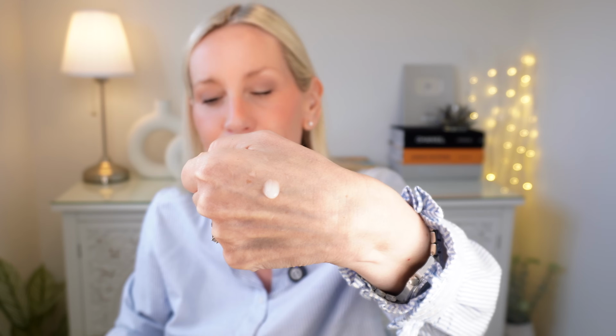It does the thing that we want it to do, which is to trap in moisture, create a hydration lock, and seal in the rest of our skincare. It's so easy to use. It comes out beautifully. I'm going to show you. So it looks like a typical serum, and it rubs in to a silky film.